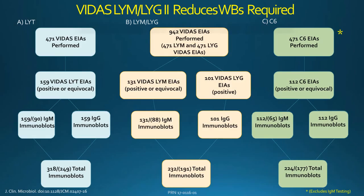It is not on IgM. So therefore, you're really only looking at IgG responses here. From the original 471, 112 of the C6 EIAs were positive or equivocal. Of those, 112 IgM immunoblots were run, 112 IgG immunoblots were run, and you came up with 224 total immunoblots.